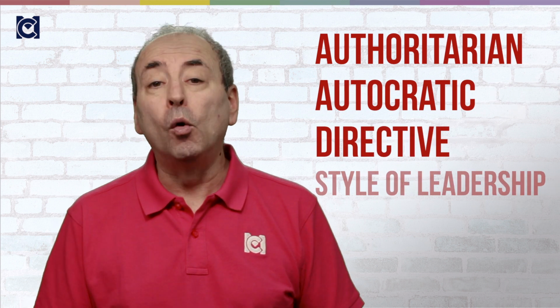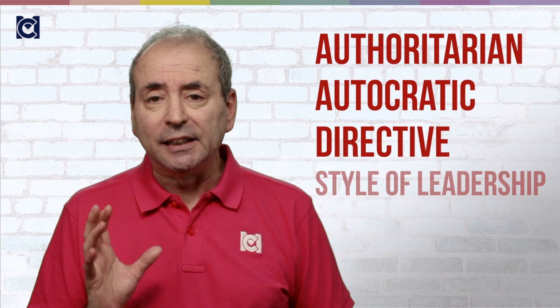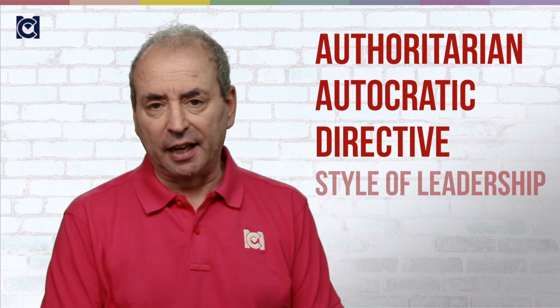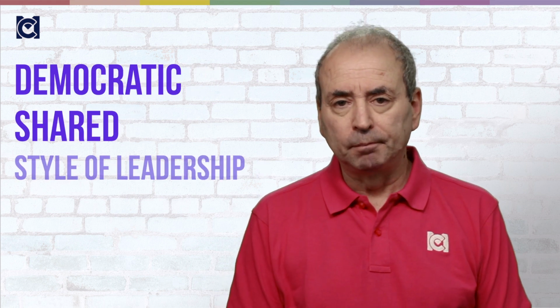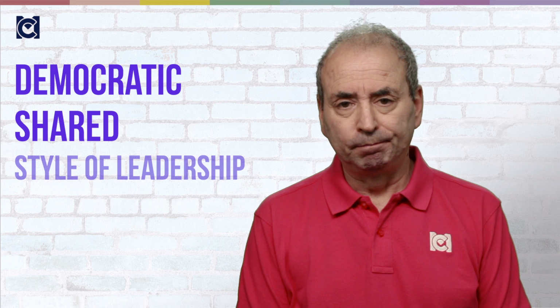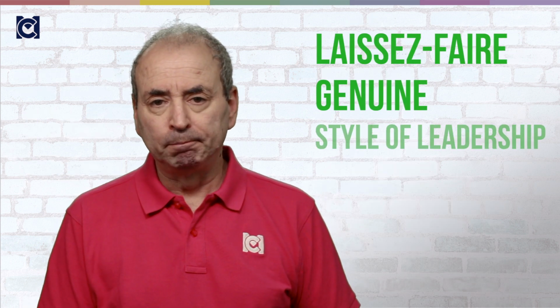First, we have the authoritarian, autocratic or directive style of leadership. Here, the leader has a source of power and uses it to direct actions, to make choices and decisions, and to set performance standards. Second is a democratic or shared style of leadership. Here, the leader shares decision-making and the setting of standards with their team. And third is the laissez-faire or genuine style of leadership.